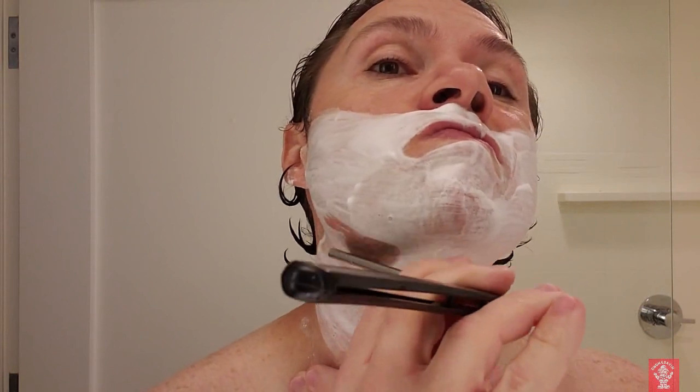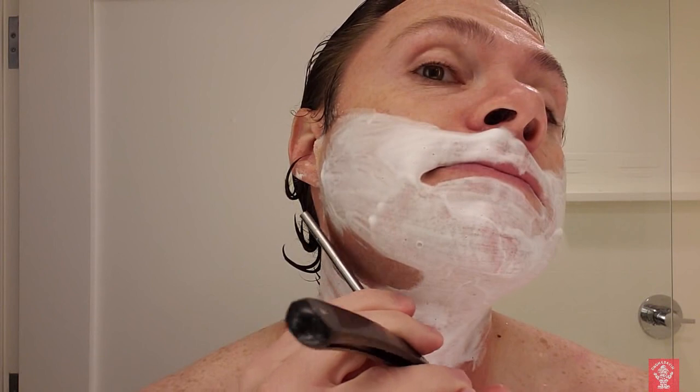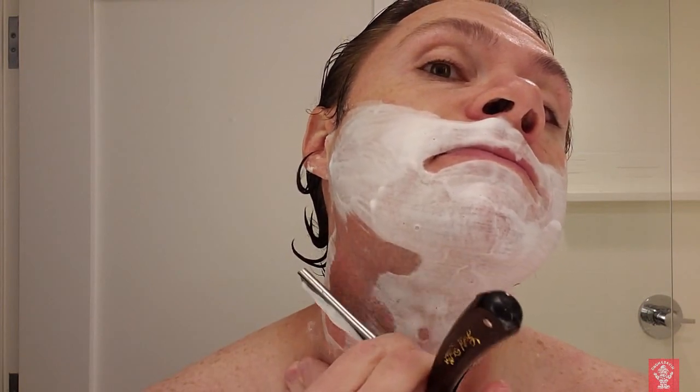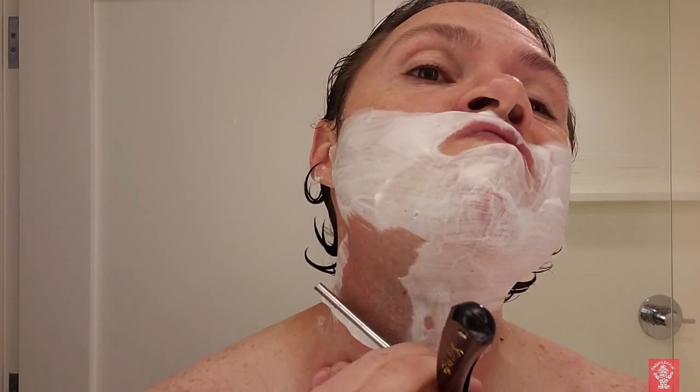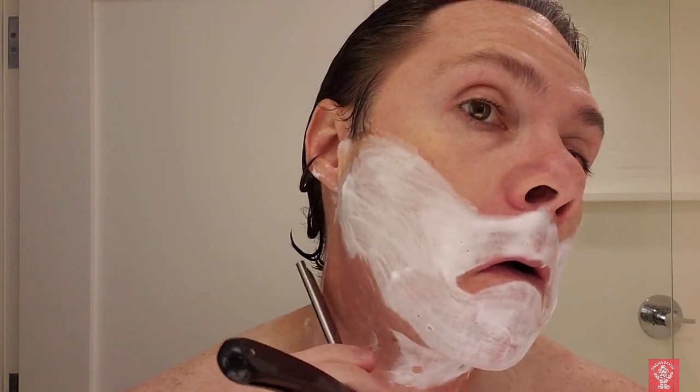All right, let's see how this goes against the grain. This is the worst part. Take it back, a little bit better. A little bit better. So the extra stropping did help. That's the ultimate key right there, right? Ultimate test. Still got a little bit, I can feel it. A little bit of irritation there though.